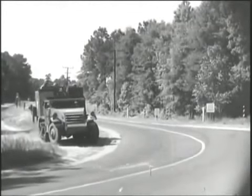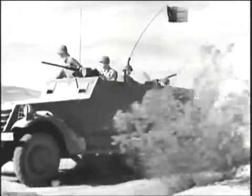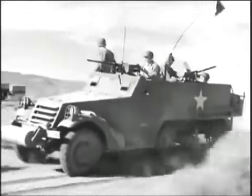What had been clearly learned early in World War II, and it's probably the dominant lesson of armored warfare of the last 50, 60 years, is that you have to have infantry along with your tanks. Tanks look big and bad, you separate them from the infantry, and they're sitting ducks. And the M3 was more than just an infantry carrier.